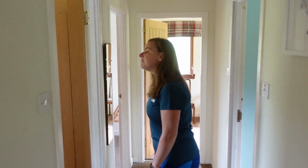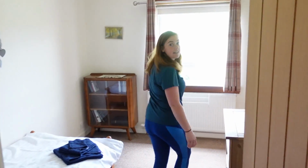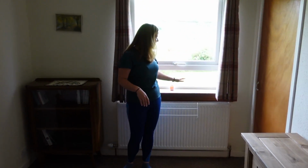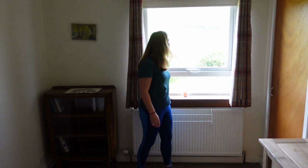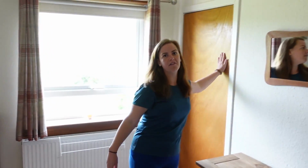Then if we come back into the corridor, it's pretty sizable when you get through to the bedrooms. So we have got a single bedroom in here. There's some super retro furniture in here, and the windows as well with the natural woods, lovely. Stunning views over the countryside, and again I love the wood of these retro doors.